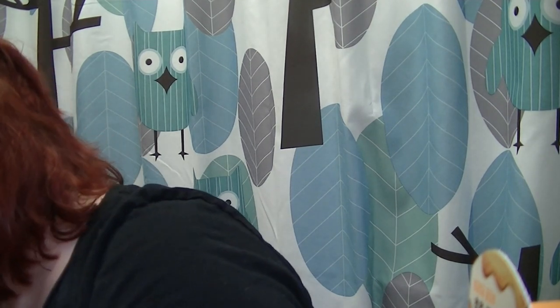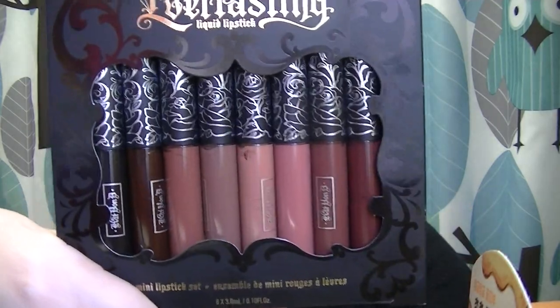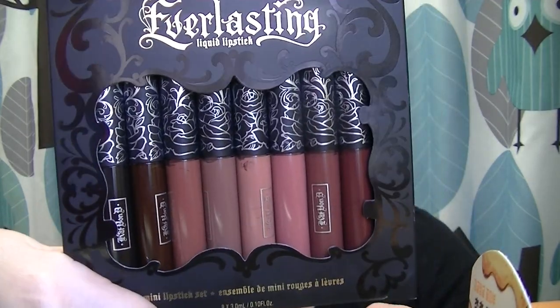Okay, I don't have a ton more stuff. I did pick up a liquid lipstick set from Kat Von D, the Everlasting Liquid Lipstick. I have never tried a liquid lipstick from Kat Von D, and I know they have quite a cult following. Everyone says how great they are. I usually get the Stila ones, and I really, really like those.